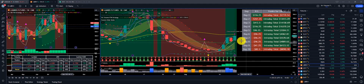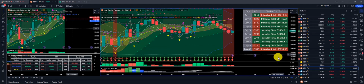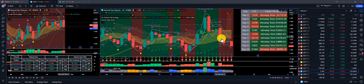Lumber, overall gains starting from here to here, we're looking at $467 gain. Live cattle, overall gain of $820 for the entire week on this downtrend. Natural gas, beautiful trades here, and then paused here on Thursday. Overall gain for the week, $560.